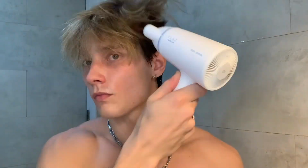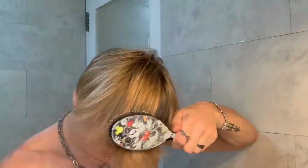So I like to blow dry the sides backwards and then the back nice and flat. And then I wanna blow dry downwards while trying to get a little bit of volume. So we're just gonna kind of go all over the place. I'll let you watch me for a second how I actually blow dry my hair, so maybe you can steal some techniques.